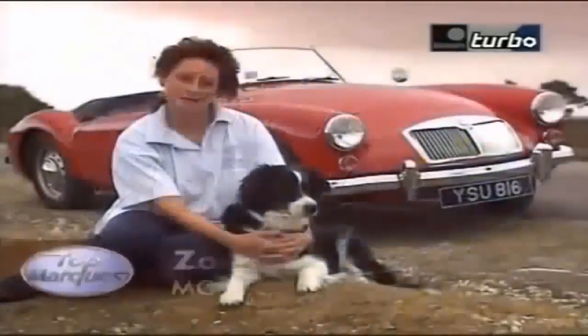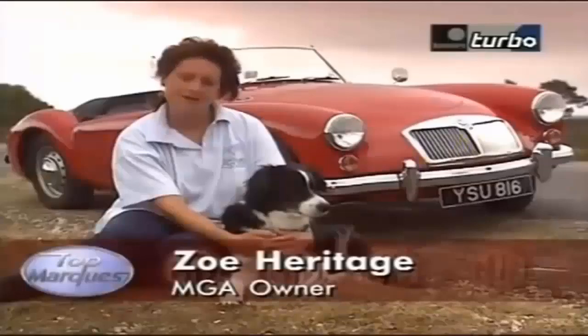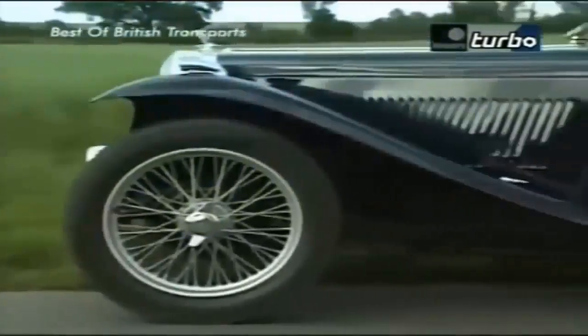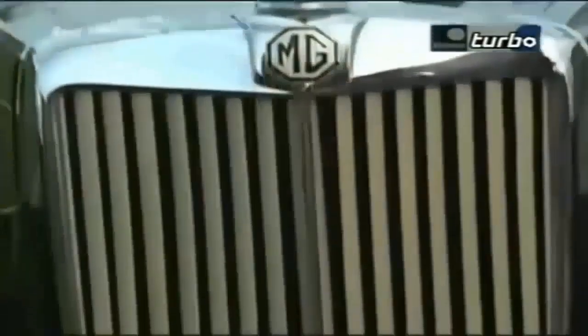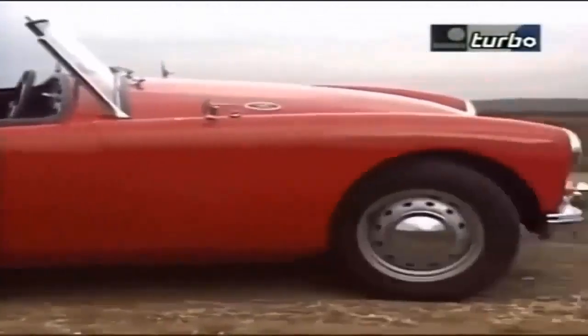The MGA was so different from anything that MG had produced before. Going back in history, the T-Type and all its predecessors were all nice little 2- or 4-seater little square cars. They were all very similar in shape in a way. They were high front cowled with straight backs to them. And this, with its sweeping curves, is totally different.